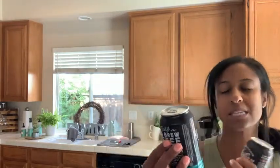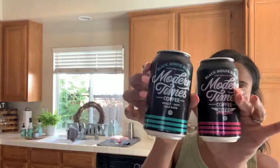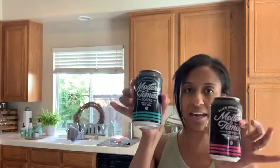And then I picked up a ton of these. My husband loves them. They're the Black House Blend, Modern Times. They're their coffee cold brew. And I picked up these two kinds from Aldi. And these are his absolute favorite. They're about $3.69 per can. So I picked up 9 of those.